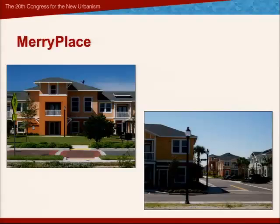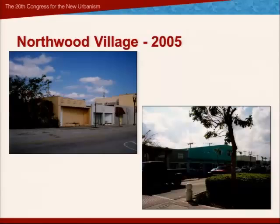But it really did make a big difference in that neighborhood not deteriorating further. So one of the reasons that our values up in that area have remained relatively stable is because of the investment we made in Mary Place.